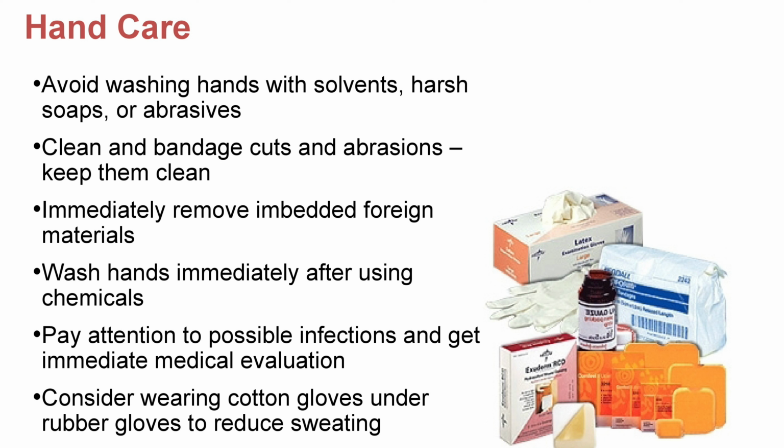Hand care. Avoid washing hands with solvents, harsh soaps, or abrasives. Clean and bandage cuts and abrasions. Keep them clean. Immediately remove embedded foreign materials. Wash hands immediately after using chemicals. Pay attention to possible infections and get immediate medical evaluation. Consider wearing cotton gloves under rubber gloves to reduce sweating.